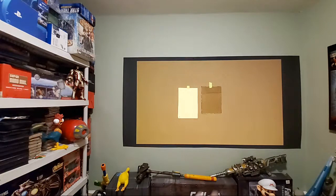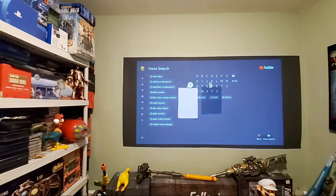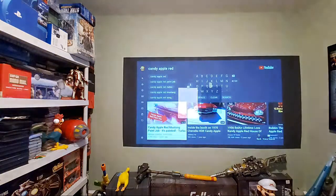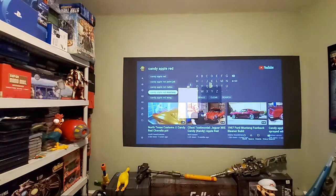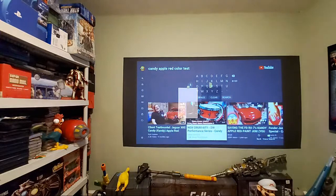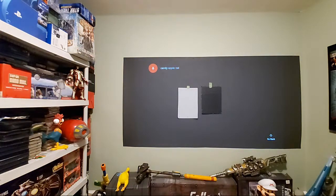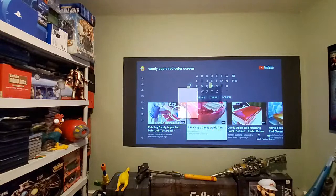I don't care what color I pull up. One's going to come up too dark, one's going to come up too faded. Let's go with candy apple red. Ooh, that's beautiful. Oh, I got something even better than that. Hold on. Candy apple red color test. Nope, let's try space. Candy apple red color screen. No, not gonna get it. Wish you could or not. Okay.